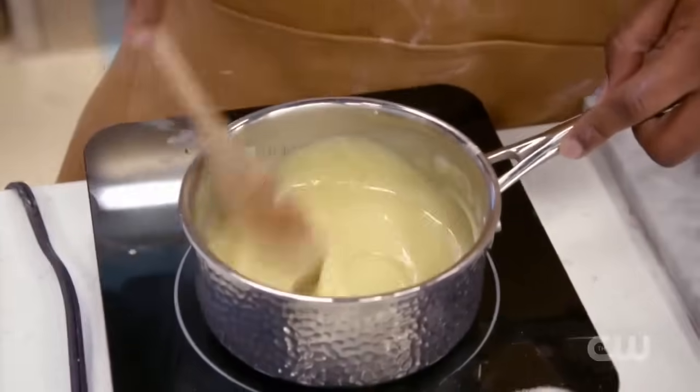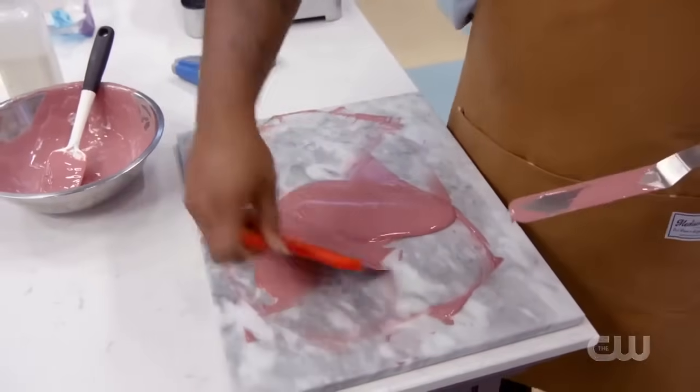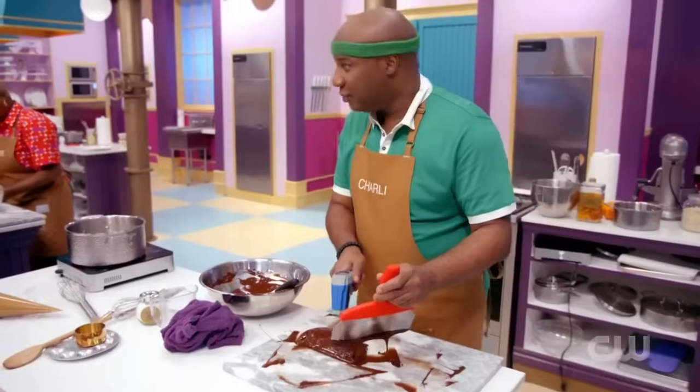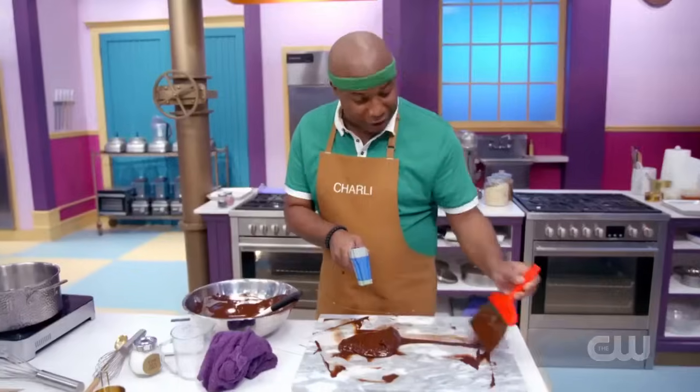So now that I've finished my nougat mixture, it is time for me to start tempering some ruby chocolate. Come on, Miss Ruby. This table tempering is the business. I am loving table tempering. Like, it's my new bestie.